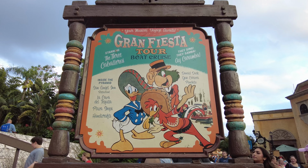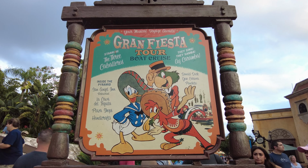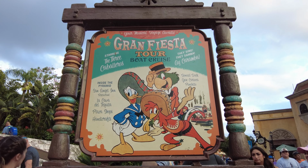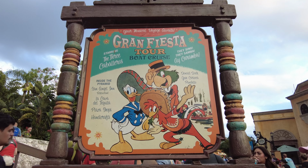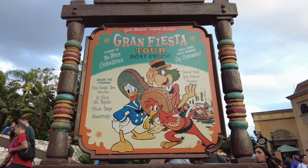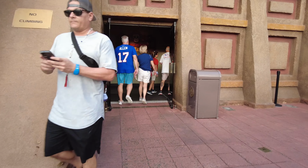It's about Donald, who is missing out on the festival, and they're trying to find him. It stars the three caballeros, so it's not a replica of the movie. It just has the characters in it, which is Donald, Jose, and Panchito. Okay, so now we're going to go in. Always go to the right.